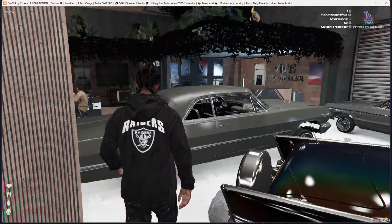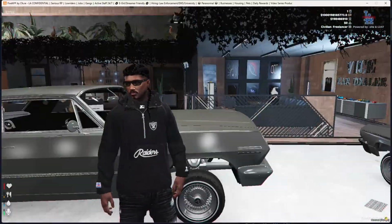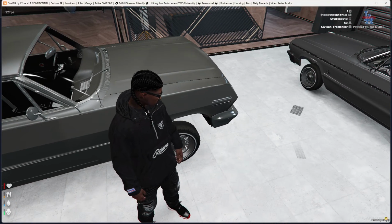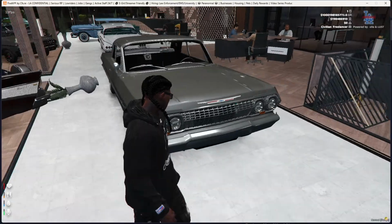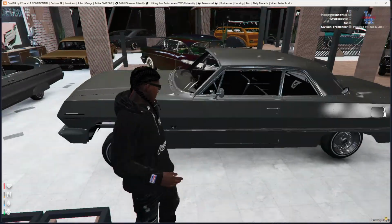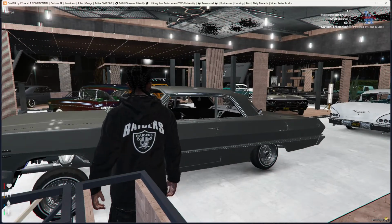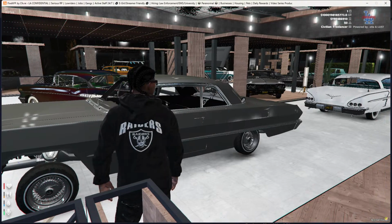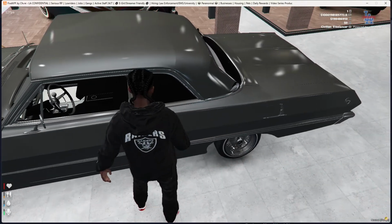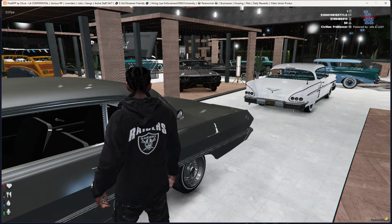So here's a 63 Impala. This isn't a SS, is it? Let's take a look. No, oh yeah, it is. This is a 63 Super Sport, well, Impala Super Sport. This is also front and back, side to side. As you see, this is on Danes and stock interior, just a regular black leather interior.